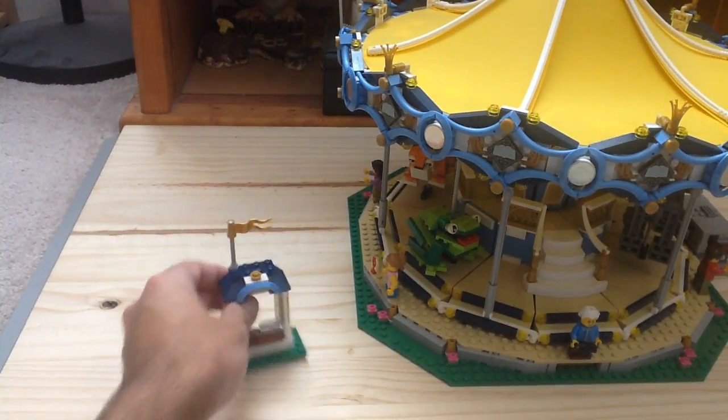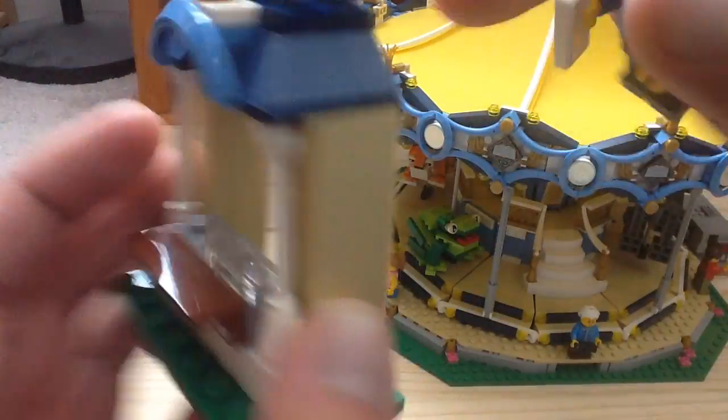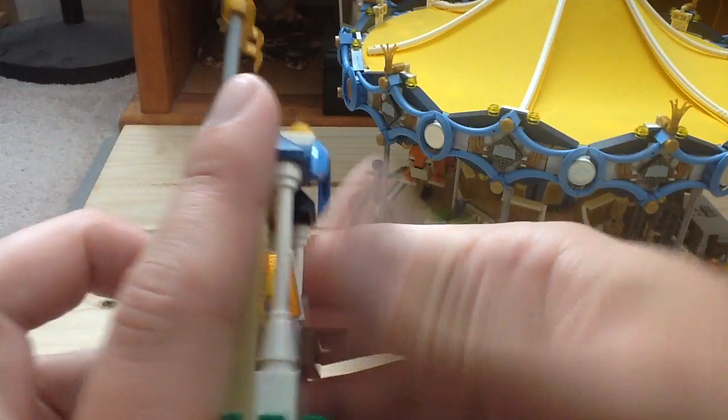So you can see here is the ticket counter. Very nice little build here. I like the little build on it, and I like there's a little cash register and a nice shelf there. And he goes right in there as well. So you can definitely see the design on it.